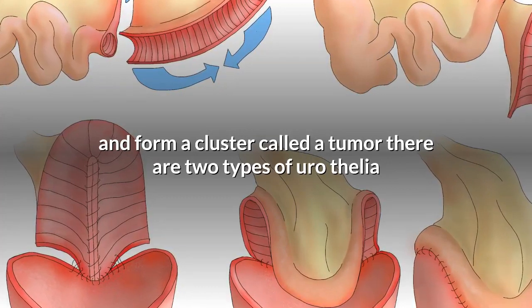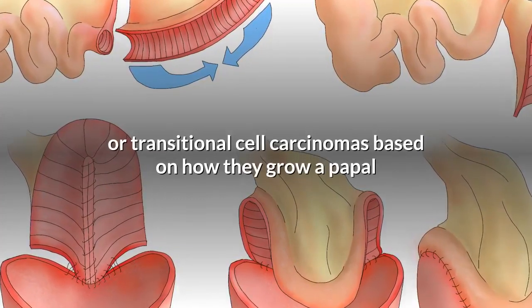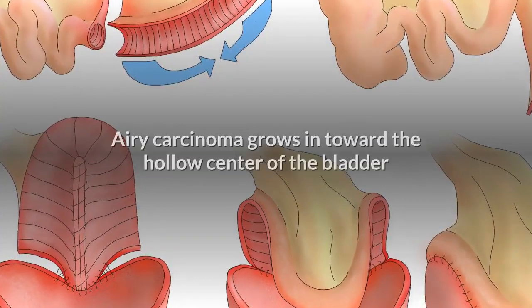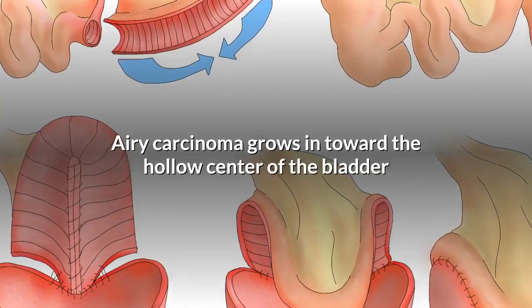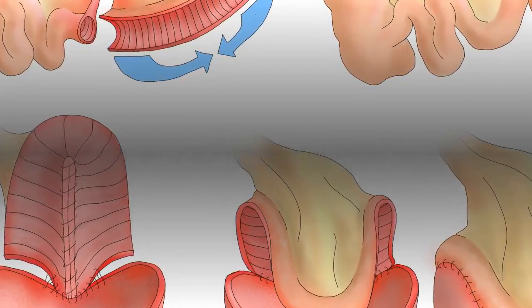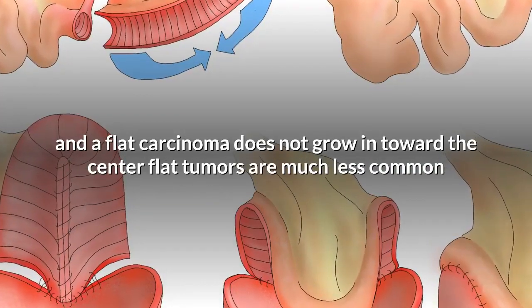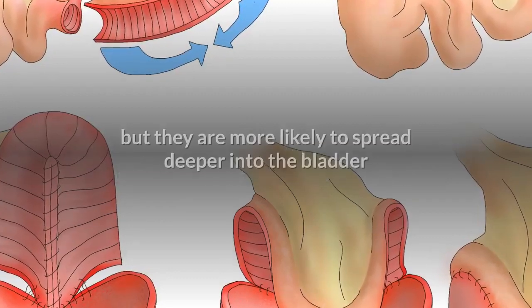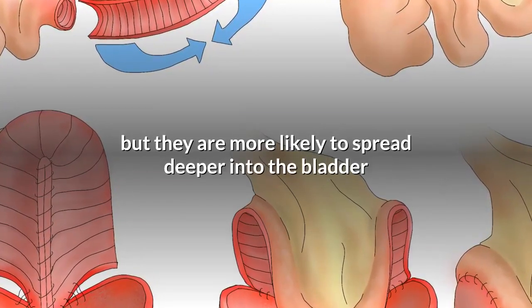There are two types of urothelial or transitional cell carcinomas based on how they grow. A papillary carcinoma grows in toward the hollow center of the bladder, and a flat carcinoma does not grow in toward the center. Flat tumors are much less common, but they are more likely to spread deeper into the bladder wall.